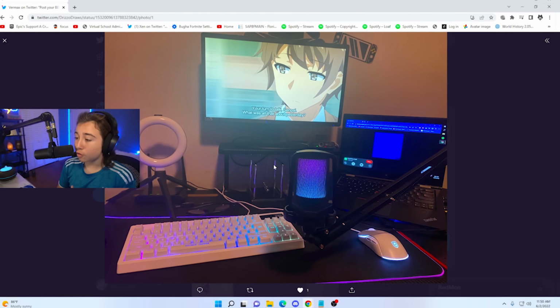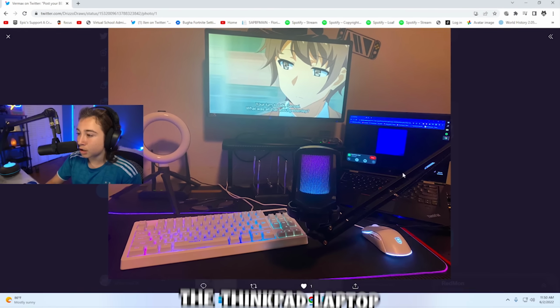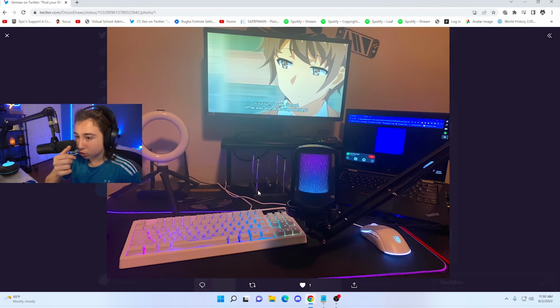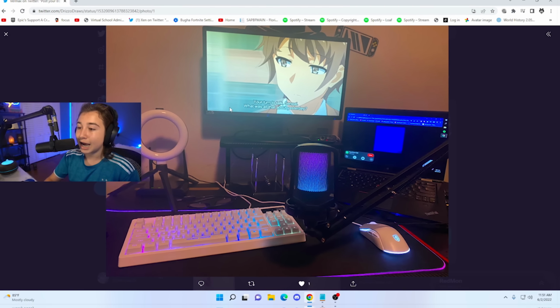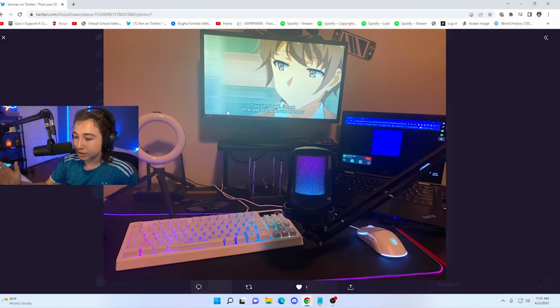Surprise, surprise, we have another laptop setup, and I literally remember this from 5th grade. The ThinkPad laptop. I think this guy literally robbed it from the school. I wouldn't be that surprised. But he has a typical looking monitor. It says 75 hertz, and he says he's Division 6. I swear, 50 or 80% of the people in this video are literally Division 6.